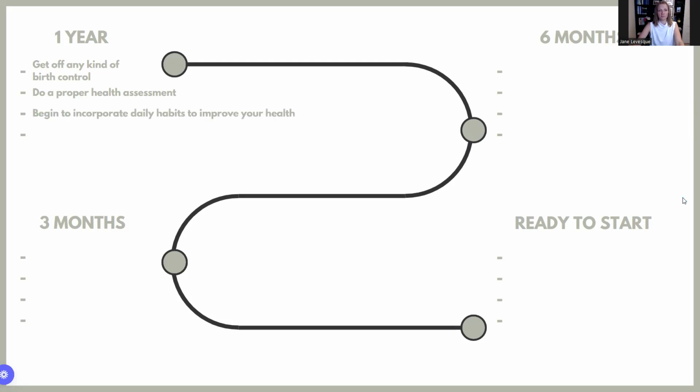We also need to just begin to think about our future generation, right? Begin to get healthier, incorporate daily habits, get on the same page with your partner and get healthy. And like I said, begin to track your cycle. So that's within a year. You should be doing this a year before you are ready to start trying. So give yourself plenty of time, because when you're ready to start, maybe it's 2 years, who cares? It's really just about getting healthy, because a fertile life is a healthy life. So we want to make sure we get to the bottom of whatever is going on for you.